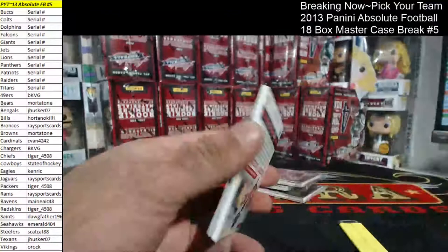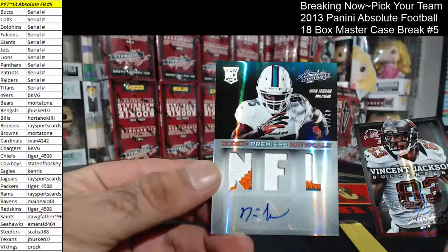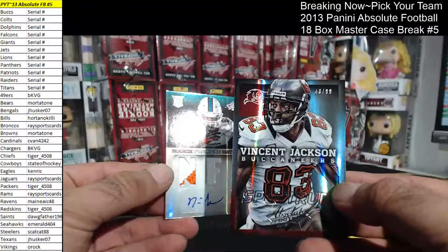We got Matthew Stafford and Deion Jordan. 42 of 49 for the Dolphins. Spot number two. Kyle with a K, thanks. Three color, one color, three color. And Vincent Jackson for the Bucs. Spot number eight, Crowley. 48 of 99, Vincent Jackson.